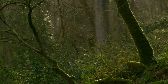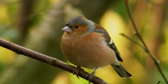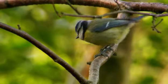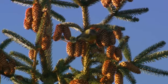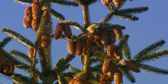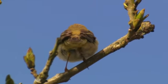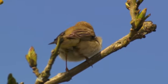This woodland is in the Conwy Valley. One of the commonest birds you find here is the chaffinch. It has a short, strong beak that allows it to eat seeds. A blue tit's small, pointed beak is ideal for picking off small insects, and in a conifer woodland, for extracting small seeds from pine cones. In the spring, migrants from Africa, such as the willow warbler, arrive in our woodlands. They too have thin, pointed beaks for eating insects.